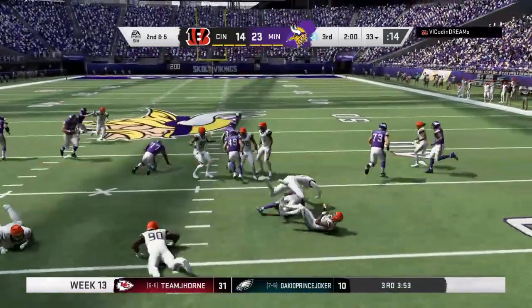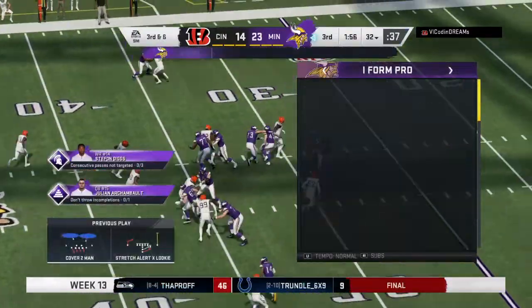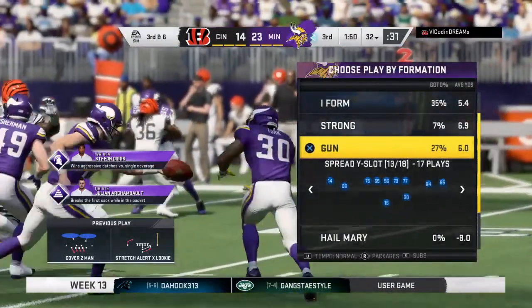Now they try the right side here. And the second wave of tacklers is going to get him as they stop him behind the line. Officially, it will go as a 1-yard loss, and that's going to lead to a third down.